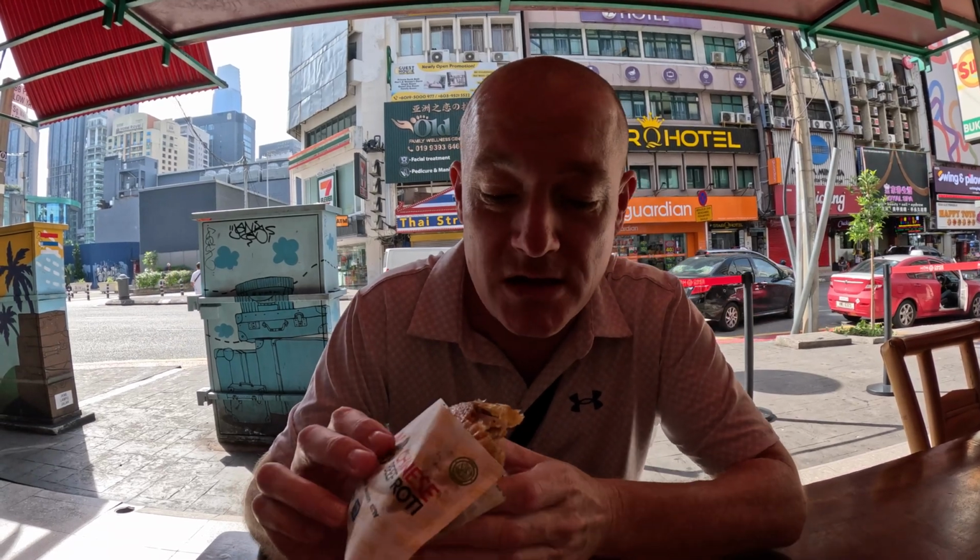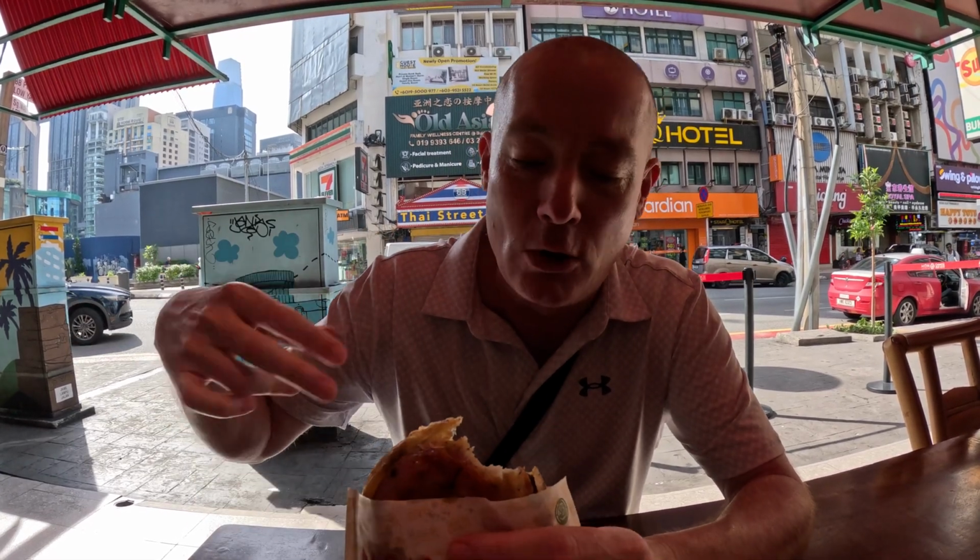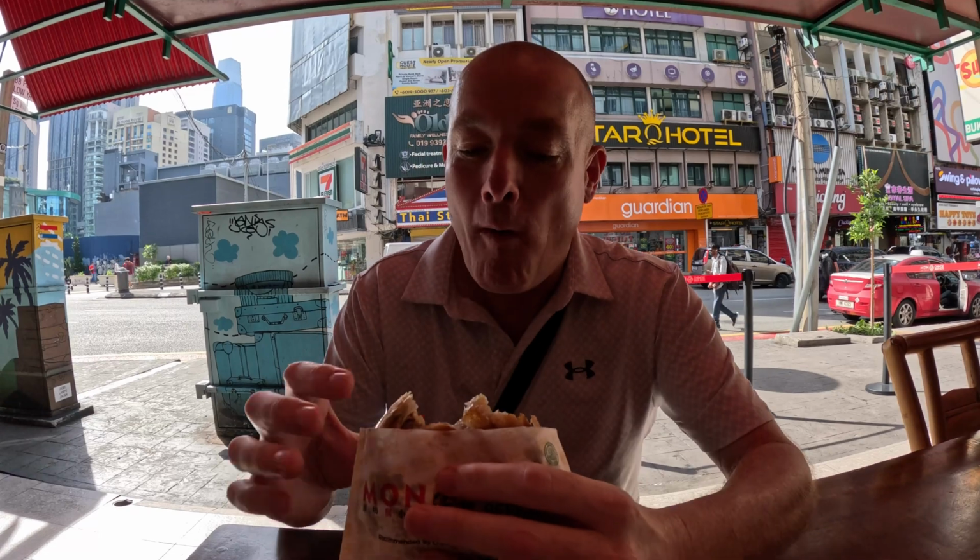All right, so I just broke it open to let some of the steam out. These are super hot. Inside, this one is just beef and onions. I'm going to give it a little try. So hot, I should probably wait a few minutes, but I just can't resist it. That is fire. It's like the most savory, crispy pastry ever.